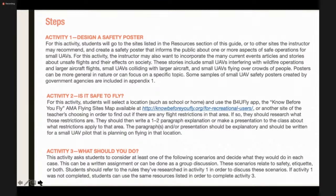So the second activity is Is It Safe to Fly? The students select the location and the app, the Know Before You Fly site's map, and it's got the website there for you to click on. It's your choosing as an educator to find out if there are any flight restrictions in that specific area, if you want to apply it to your particular flight area. But everything's there on the website.